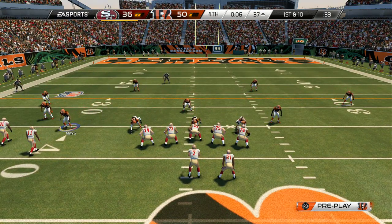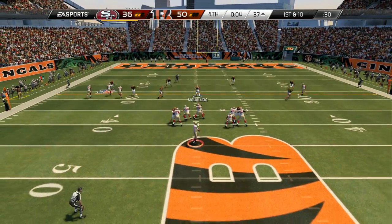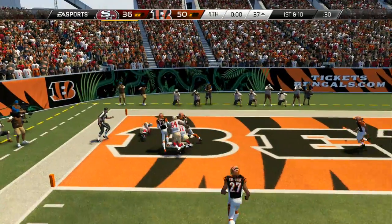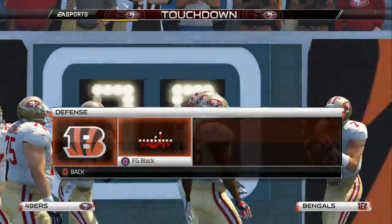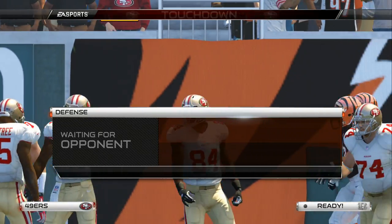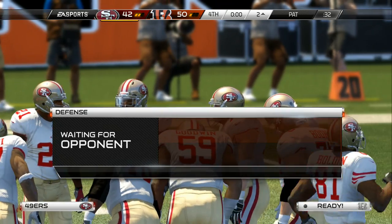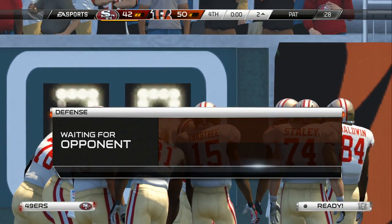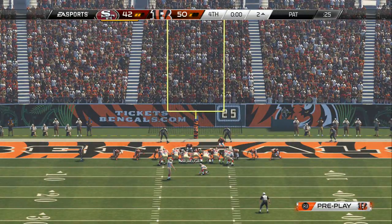This will be the final snap. First and 10. He's going deep. Touchdown. This game is tight. Nothing like having a quarterback who has a good arm who can just fire that football into some tight spots. And then it helps when your receiver has got the talent and the courage to go in there and make that tough catch. The 49ers lined up now for the point after.